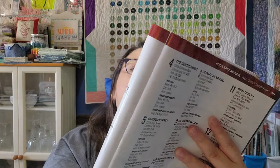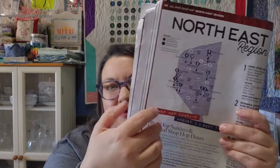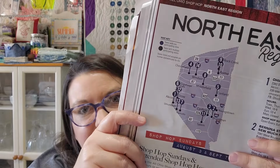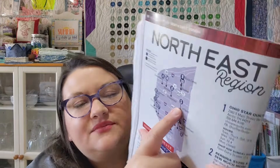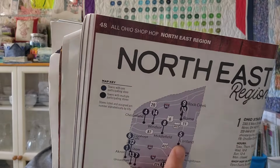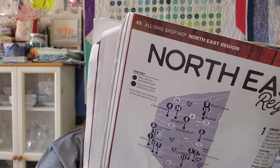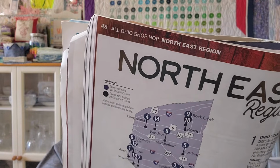So the last one I showed you was up here at number 10, which was the Alpha 2 Omega Quilting and Country Quilt Shack. Then we came down here to 5, which is Quilter's Fancy, and this is in Cortland, Ohio. I think I forgot to tell you the cities all these were in last time.